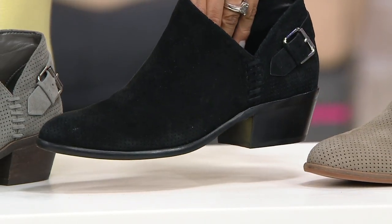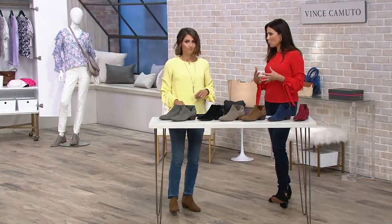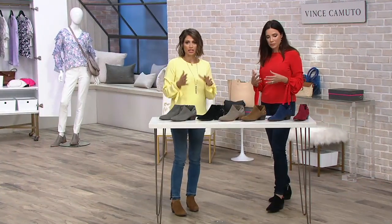Black is the most popular right now. We do have these in medium and wides. Let's talk a little bit about fit for anyone who's never worn this brand before. True to size, I'm a size 7, I'm wearing a size 7, but what you'll find, if you are somebody that teeters on medium and wides, go with the wide because it's just going to give you more room across the top of the foot.